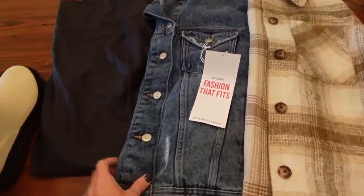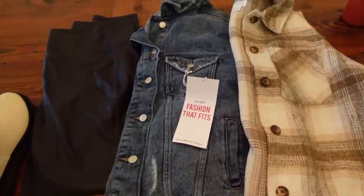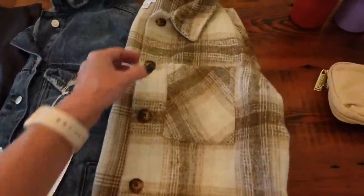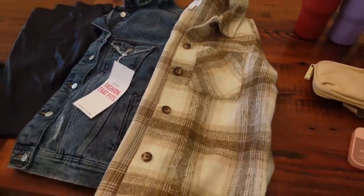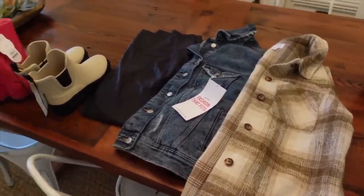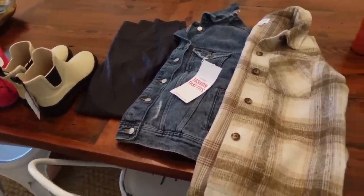Next, we have this darker wash denim jacket. I have one that's very similar to this one, but in a light wash color, so I wanted to get the darker color. I thought it was really cute. And then, of course, you guys have probably seen all the shackets that they have at Walmart right now. This is also Time and Tru. And they have several different colors, but this one was my favorite. So I went with this one, and that would even be cute with the rain boots and even the pants. So I got myself a little outfit right here.